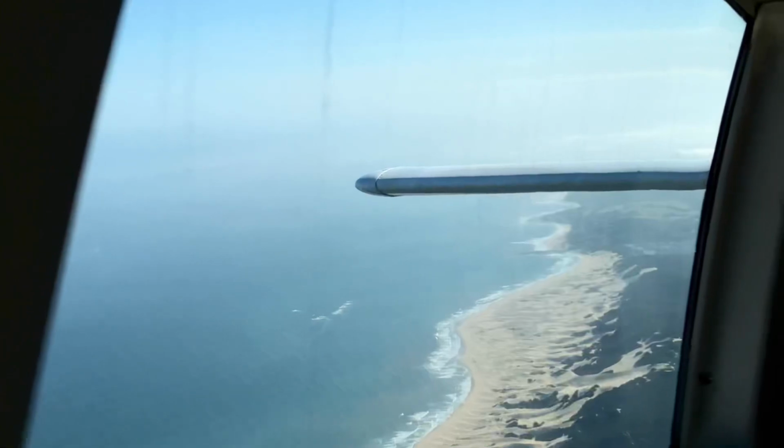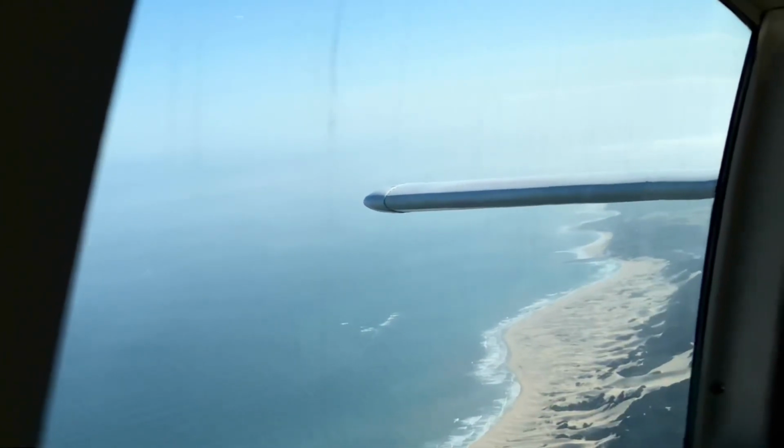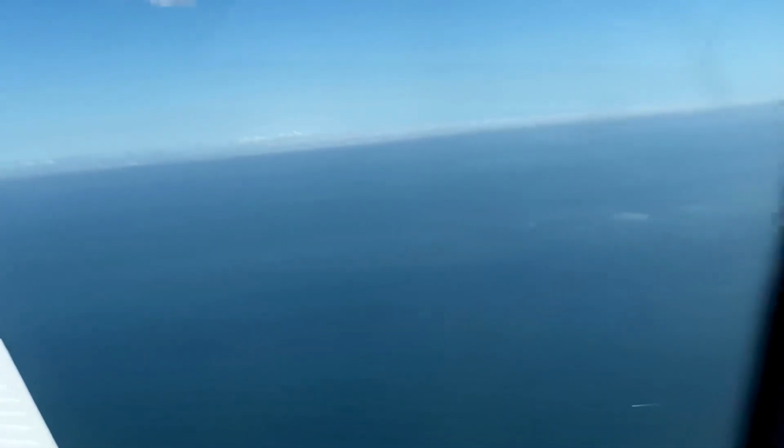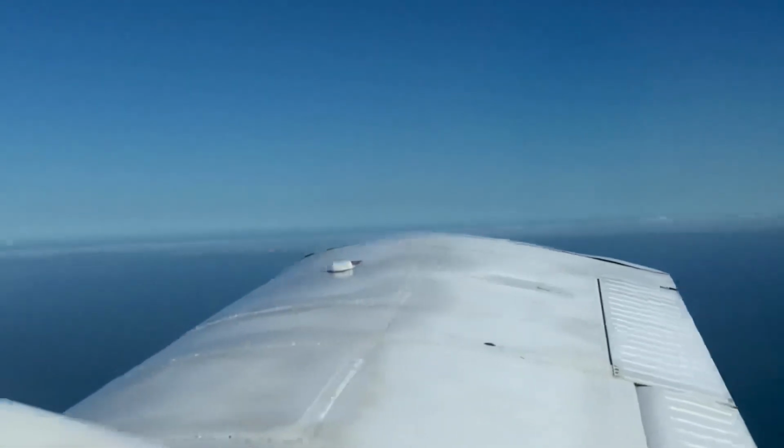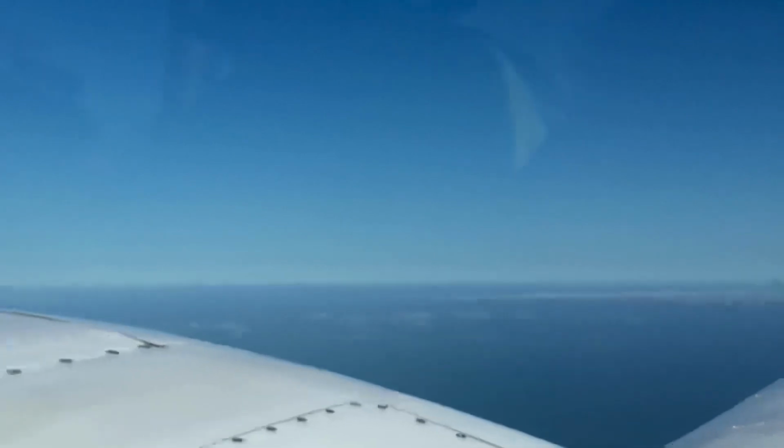We have reached our top of climb and we are cruising along the coast at 5,000 feet and 160 knots ground speed. This converts roughly to around 300 kilometers per hour, so we're very fast.